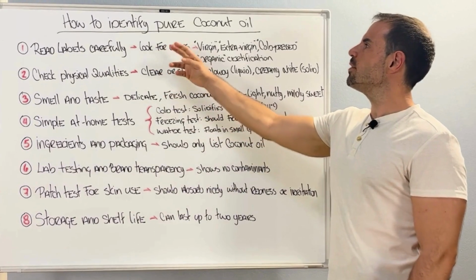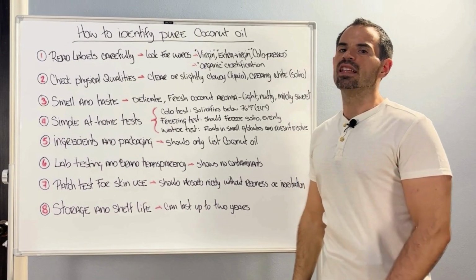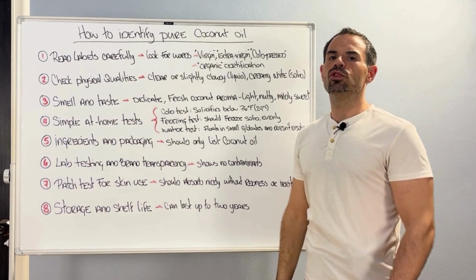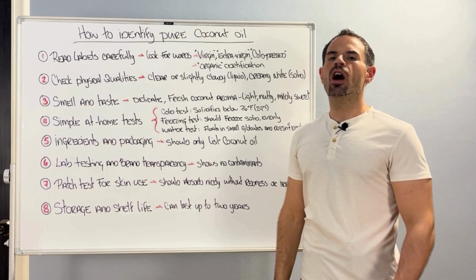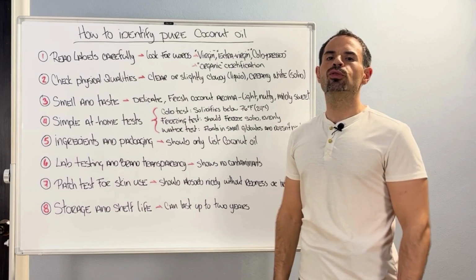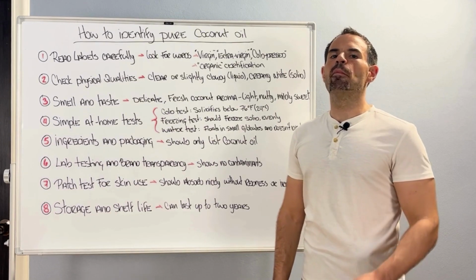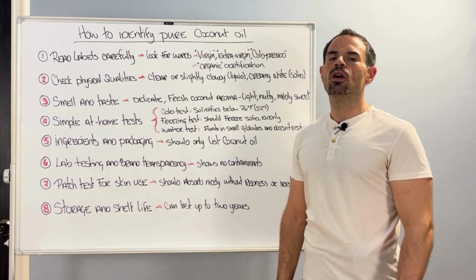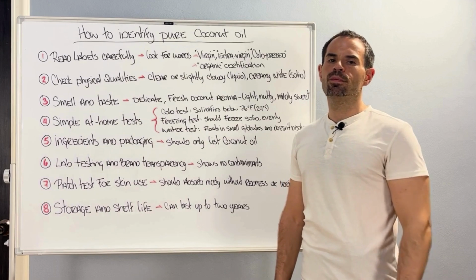How to identify pure coconut oil and avoid buying contaminated or adulterated product. With so many options on the market, it's super important to choose high quality coconut oil to get all the amazing benefits, whether for cooking, skincare, or health.